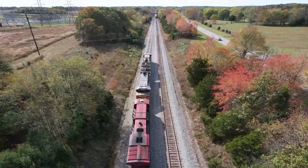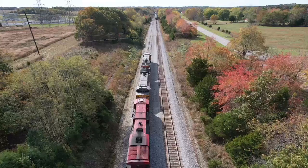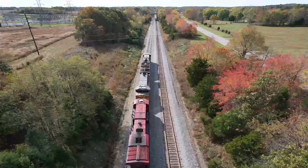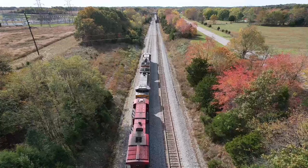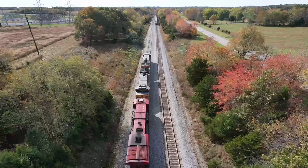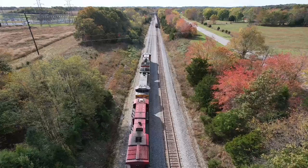Q648 is being led by 3152. And the K-train has two UPs and a CP unit on it. It's hauling ethanol today. K423, we're on the CSX Henderson Subdivision, which runs between Nashville, Tennessee and Evansville, Indiana.